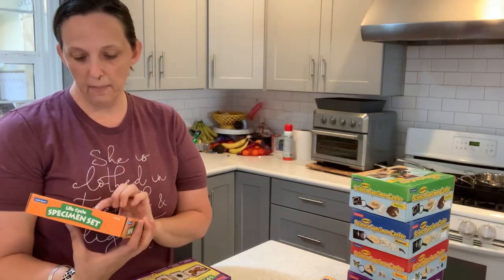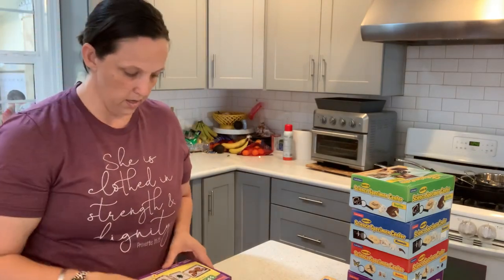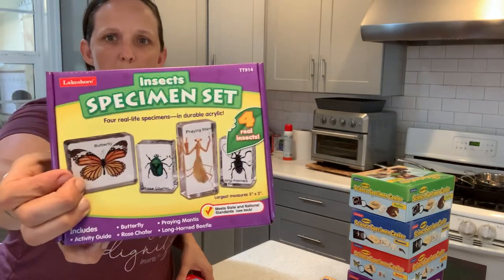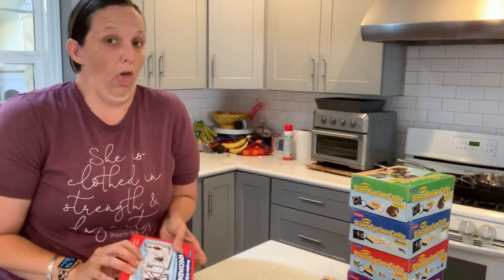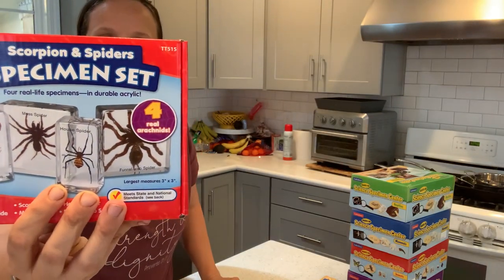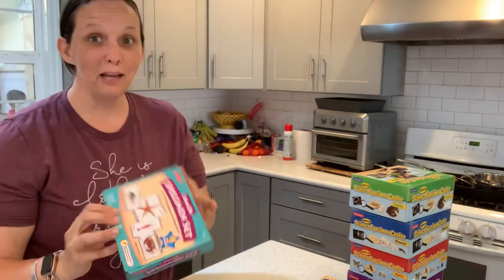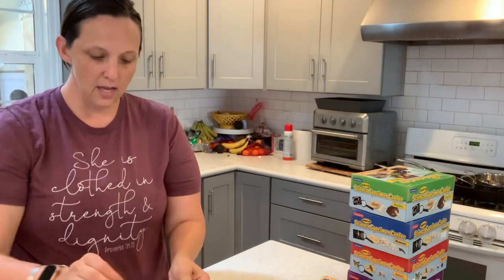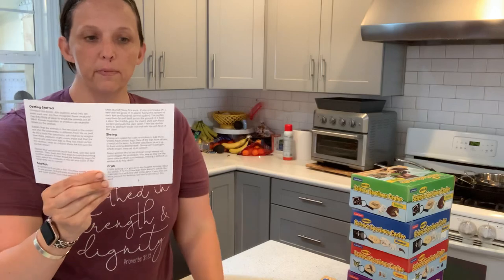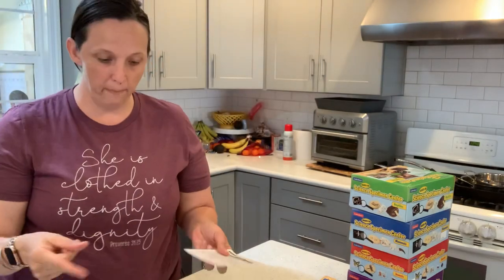Oh, this is a life cycle of a moth. This is the insects. Yeah, I know. Okay. Arachnids. And then sea life. The sea life is the first one that I opened. And they come with, again, these cards. These cards in particular, I just really love because it outlines each of the things in there and tells you a little bit about each item.